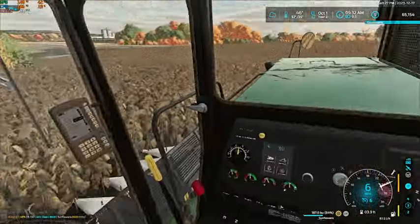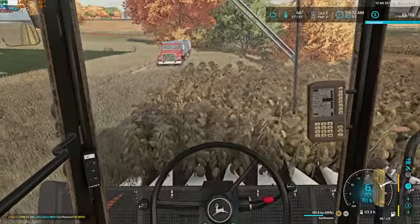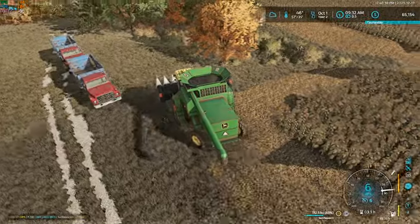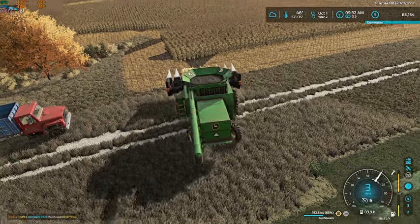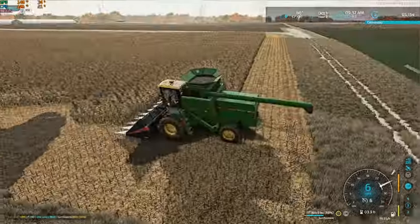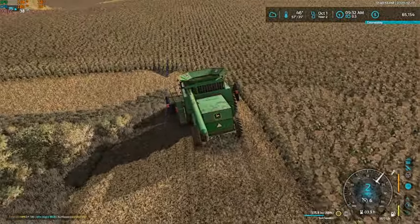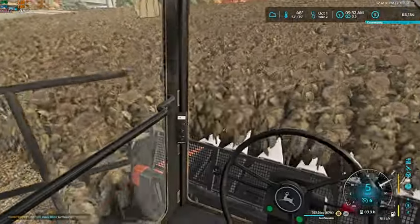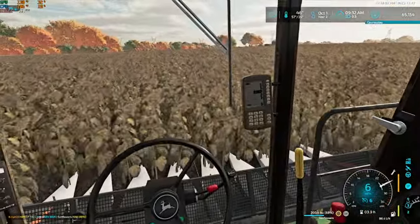So when we get down here to the end, we're just going to knock out this headland for now, and then we'll go down, cut out down there, and then we will worry about these headlands around the northern edge here whenever we actually... Let's just jet straight across here. And we'll cut this main section out first. Do it that way.